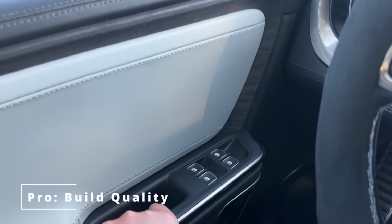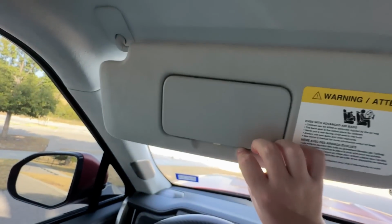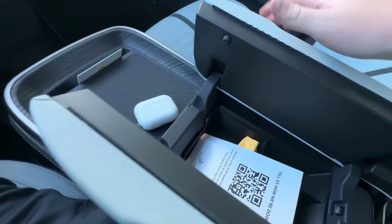Pro, the build quality. Generally, it's pretty good. Everything fits together quite nicely. Nothing squeaks or rattles when driving around. I'm surprised since this is technically Rivian's first car. Well, I guess the R1T was, but it's basically the same thing.